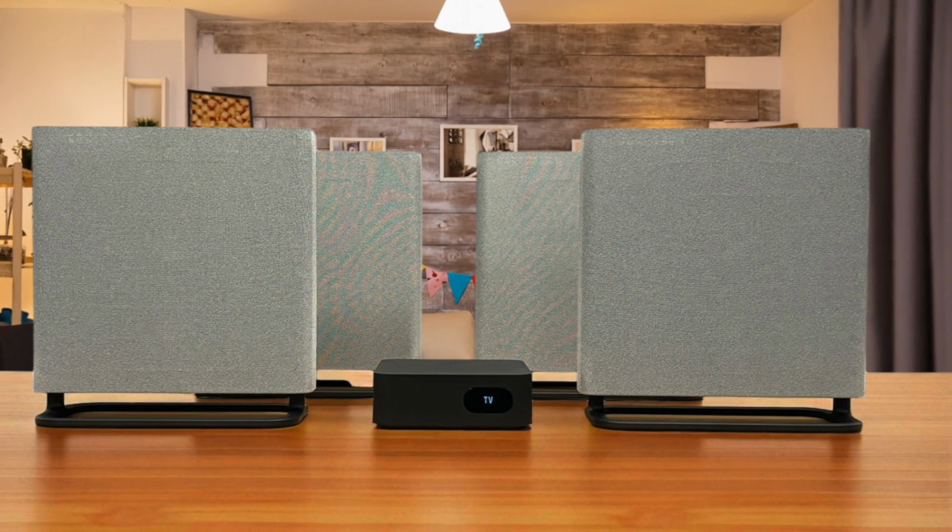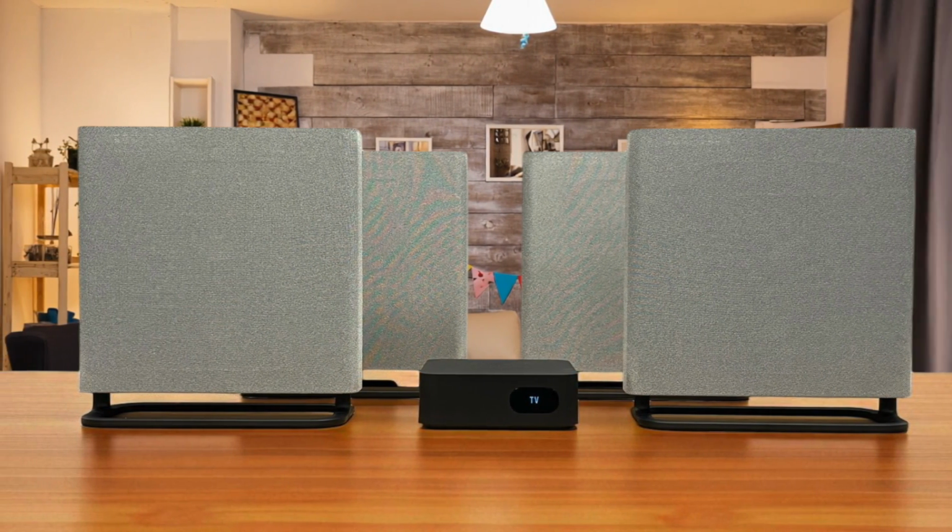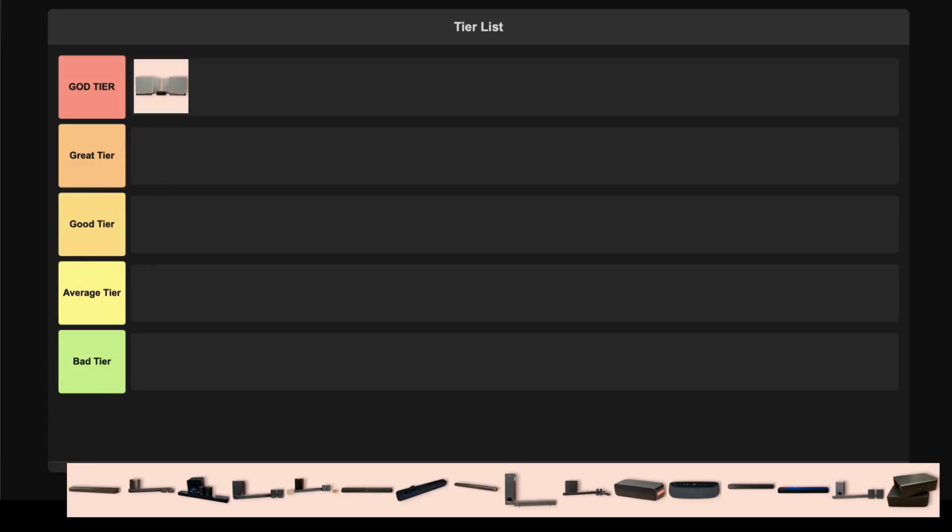Yeah, it's expensive, and yeah, you might miss some bass if you don't add the optional sub, but honestly, if you want the absolute best and have the space and cash, this is it. I'm putting this in the God tier, it's just that good.